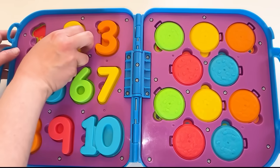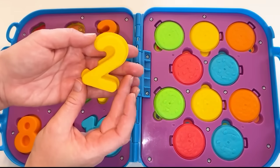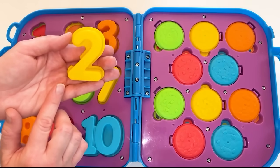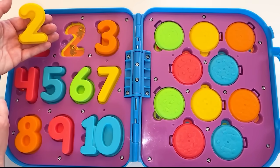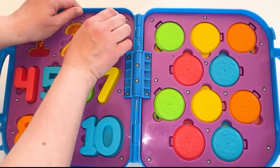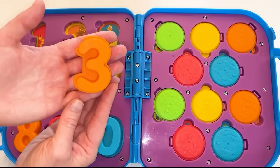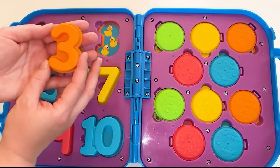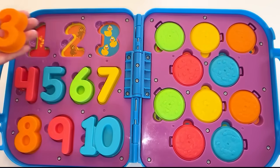Next, it's the number 2. This is a yellow number 2. We have two bears. What number is next? The number 3. This is an orange 3. We have 3 ducks. 3 yellow ducks.